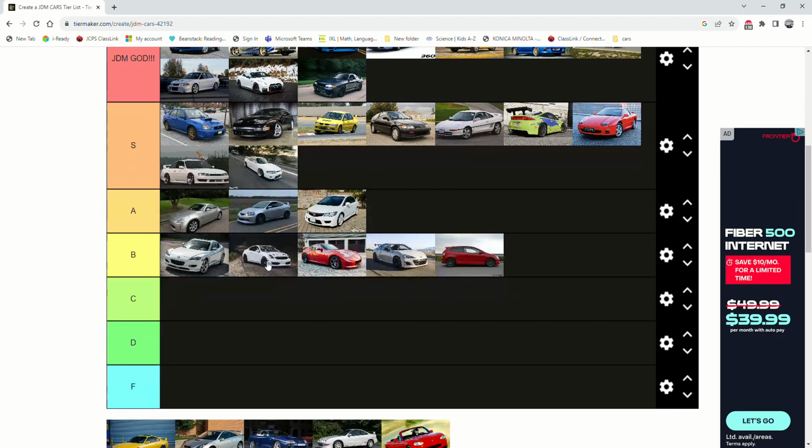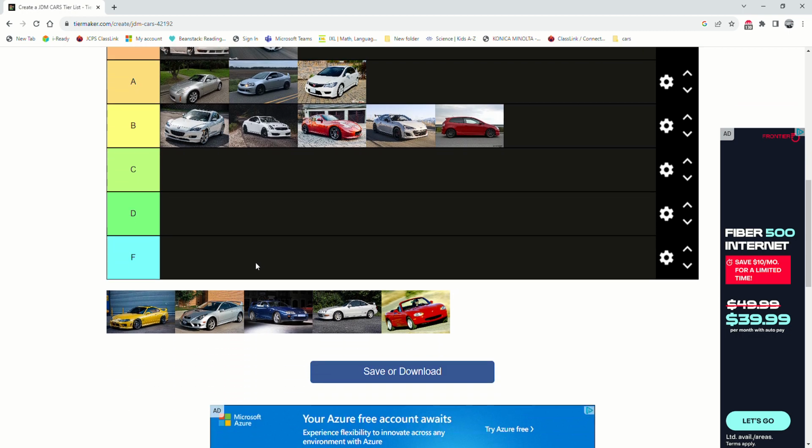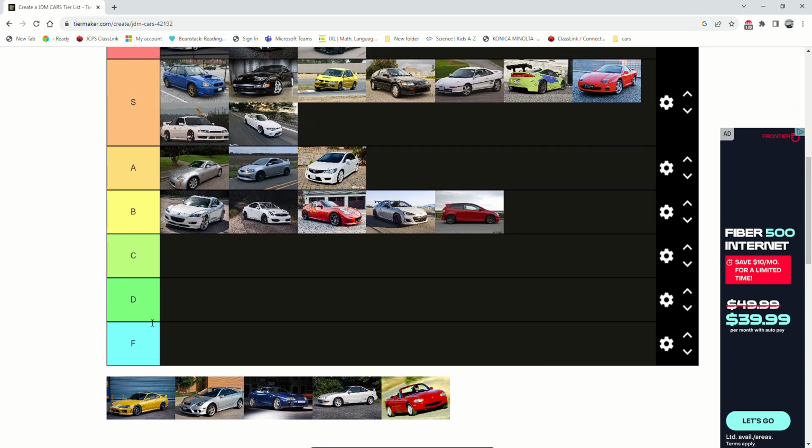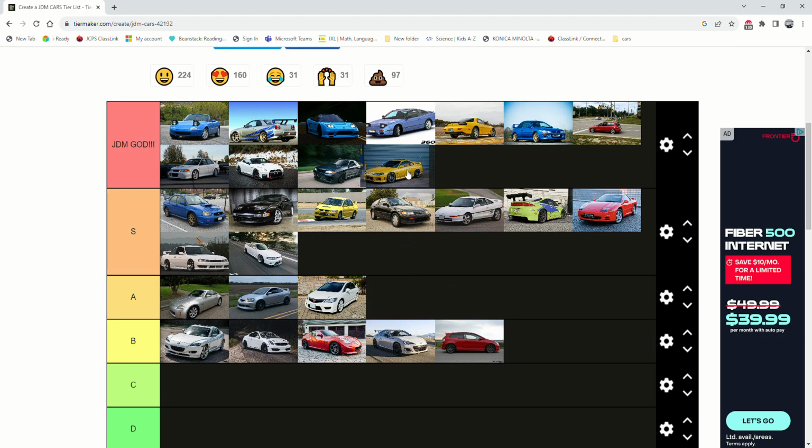But yeah. Anyways, the next car we have is the Silvia S15. This will be going into S tier. Yeah, this will be going into S tier. I like the S13 the best, to be honest. This thing is still very beautiful though, but the S13 is better, guys, okay?